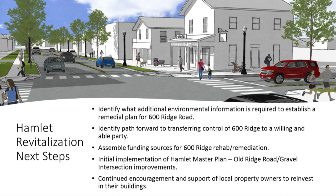So we need a path forward to identify a new owner or a new title holder of that property that will be a willing and viable partner in this effort. Assembling funding sources, the Webster Economic Development Alliance, that's where we come in. We apply for funding on behalf of the town at a host of different levels, federal and state. So we're trying to assemble a funding package to bring implementation to the front.